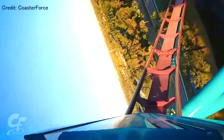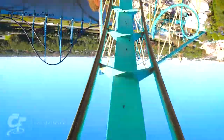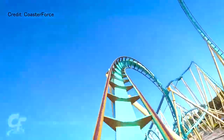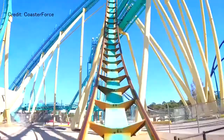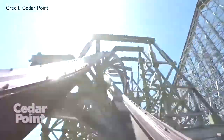And the final thing I'm going to talk about for elements is inversions. Inversions, there's the normal loop. B&M floorless coasters will most likely have like 7. B&M loves their loops. Intamin doesn't really have that many inversions, but B&M really does. A good example of this is Kraken and Dominator. They're both B&M floorless, and they both have 7 inversions. However, there are other types of inversions.